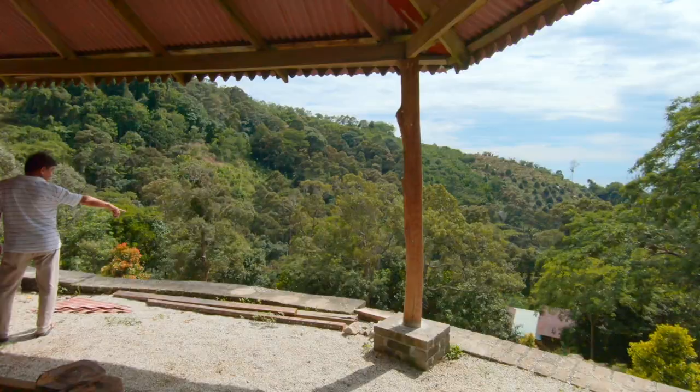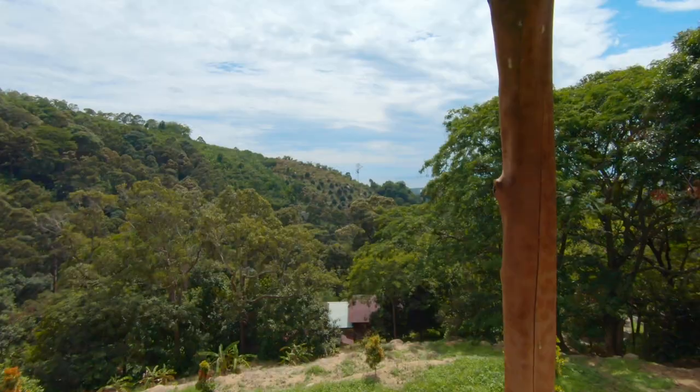They're building a cabana. Why wouldn't you build a cabana? Look at this view here. Absolutely crazy view here.